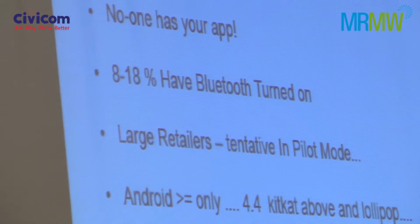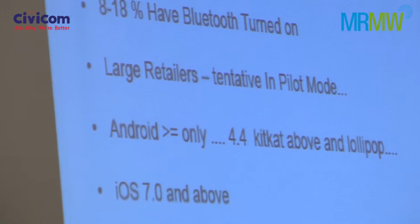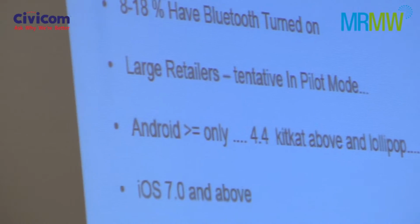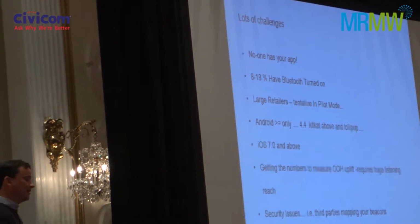The other is obviously Bluetooth. A lot of people have Bluetooth turned on, but some of our studies indicate it's rising very quickly with the latest smartphones. I think if you've got the latest version of iPhone, it's turned on by default. I think same for Samsung.